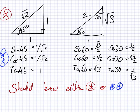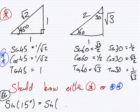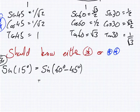Okay. Let me give you an example of using the formula here. A type of question they might have in the exam is, without using your calculator, calculate sine 15 degrees. So you could say, well, I can't use my calculator, but I can use my formulas. Sine 15 is the same as sine of 60 minus 45. And then sine 60 minus 45 is sine 60 cos 45 minus sine 45 cos 60.